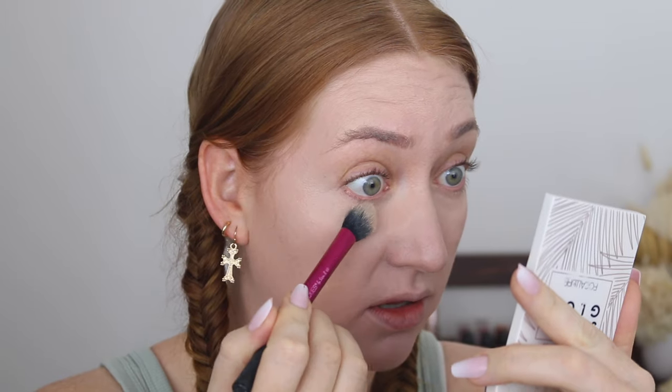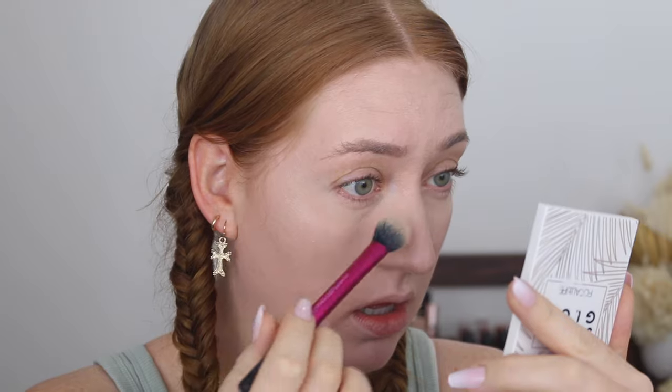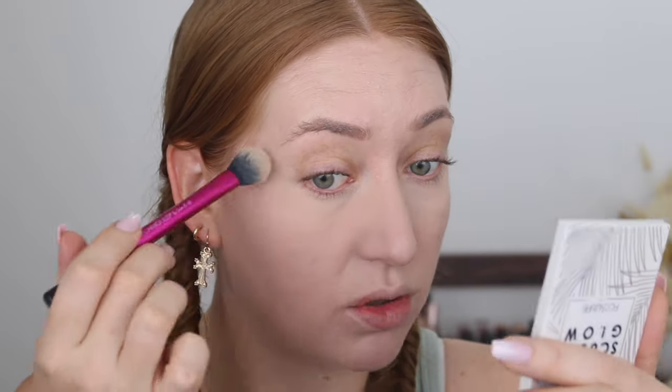Okay, so I'm just going to lightly tap this under the eyes. Okay, I thought it was a little bit too dark then, but it seems all right. Definitely smoothing things out. I feel like that under eye looks quite nice. And then I'm going to take a bigger fluffy brush and lightly dust that all over the rest of my face, because all the other products that I'm using today are powders.